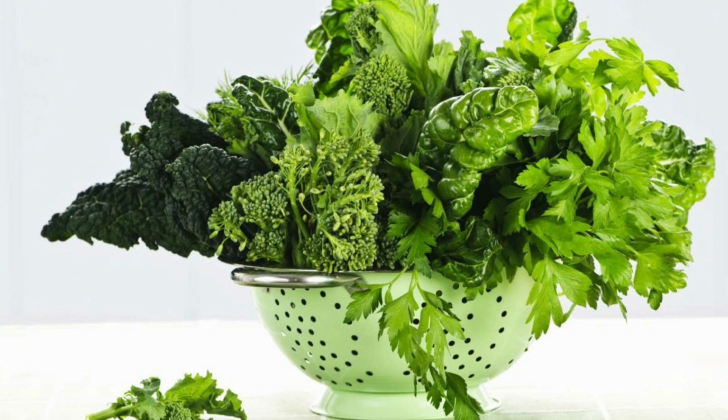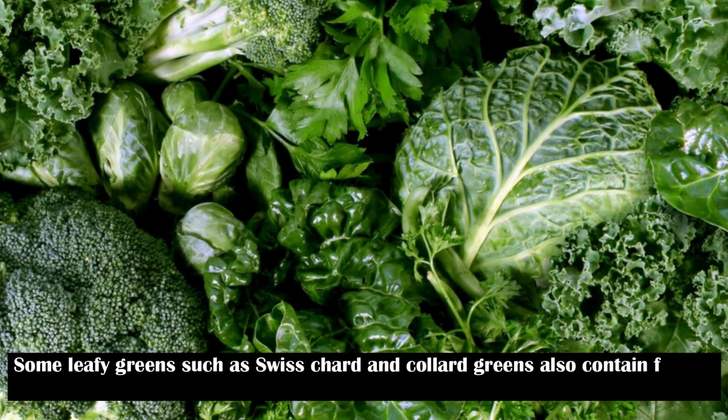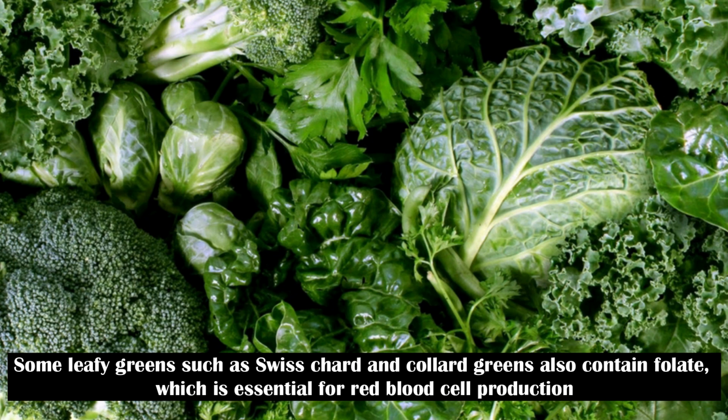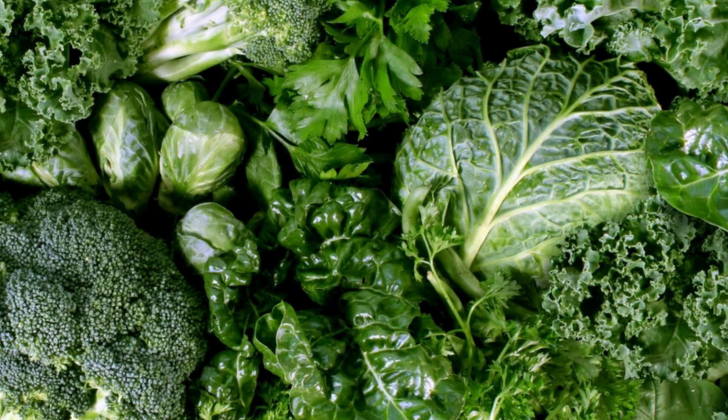Leafy green vegetables. Leafy greens, especially dark ones, are among the best sources of non-heme iron. They include spinach, kale, collard greens, and Swiss chard. Some leafy greens, such as Swiss chard and collard greens, also contain folate, which is essential for red blood cell production. In addition, citrus fruits, beans, and whole grains are good sources of folate.